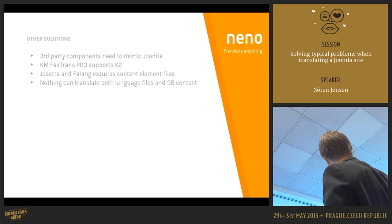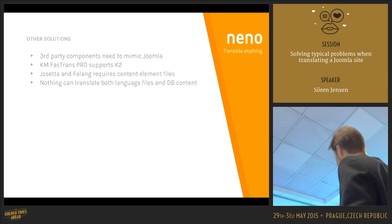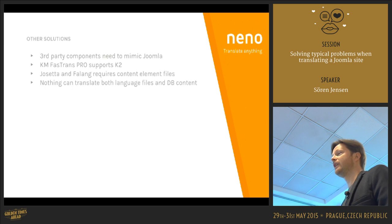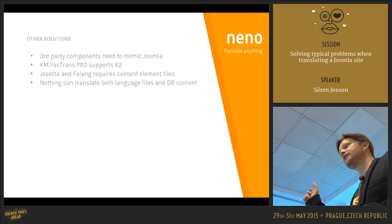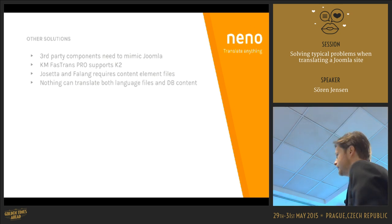Anyway, third-party components, with other solutions that are trying to solve these problems, currently need to mimic the way Joomla does it by including a language field in the component in order to be translatable. KM Fast Trans Pro only supports K2 with a configuration file. So it doesn't cover everything. It just covers Joomla and K2. Josetta and Phalange. So is it correct that Josetta supports content element files?